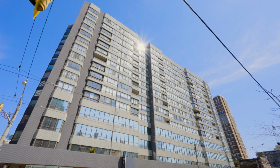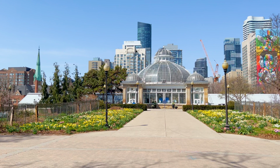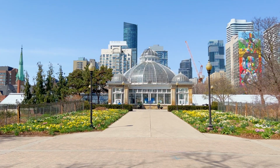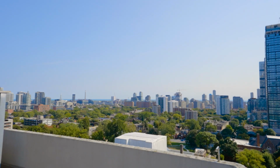I'm Chip Barkal of eXp Realty. This condo is a great example of location, location, location. 130 Carlton overlooks the historic Allen Gardens Palm House Conservatory, which was built in 1860. It also has a beautiful view of the downtown Toronto skyline.